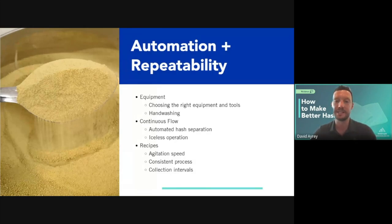So if that is the case and that business case isn't really adding up for you, then it's probably a good time to start to consider adding automation to your process. Automation not only leads to less labor, but also better repeatability. And I think that's really important as a brand, is to have a consistent output of product in quality. Your extraction efficiency needs to be repeatable, et cetera.